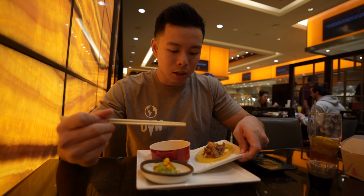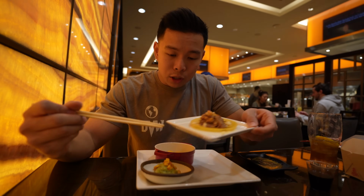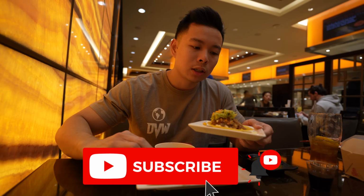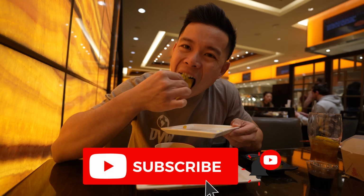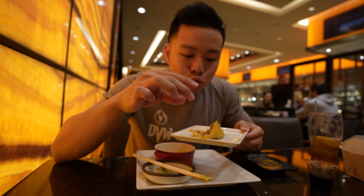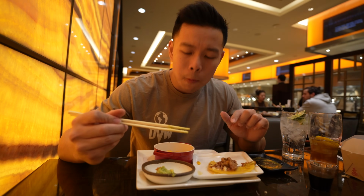Pork carnitas tacos right here. Looks very oily, and got this scoop of guacamole to add on top. Let's see how their tacos are. That's really good. The carnitas is very savory, very fatty, juicy, and adding the freshness of the guacamole really tops it off well. Good taco.